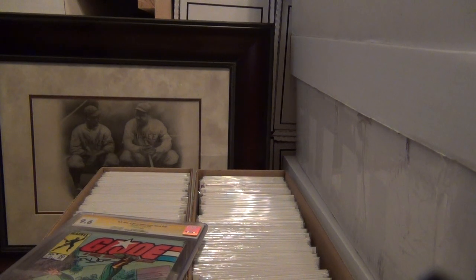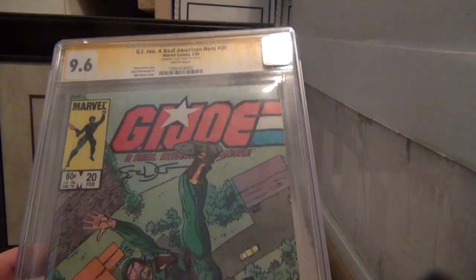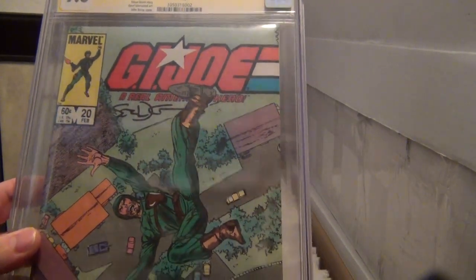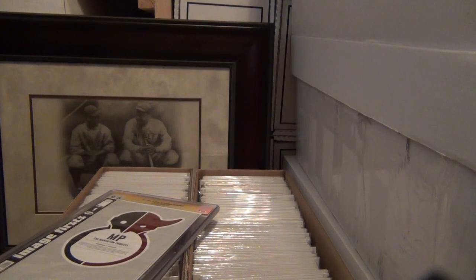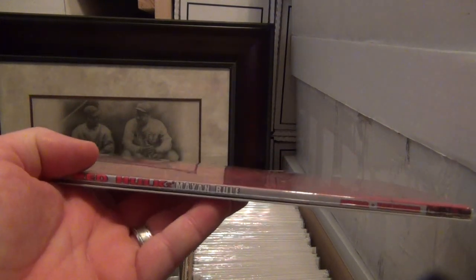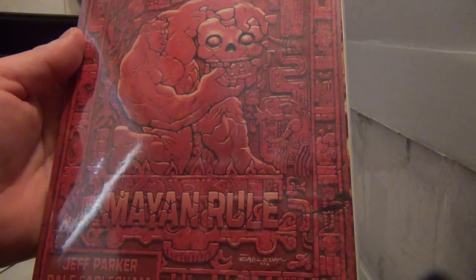So let's get to the contest winnings from Jockus Nerdius. As you can see, of course, the 9.6 was the crown jewel. Really happy to get that one. Big Clutch fan. That was always one of my favorite covers. He also sent Manhattan Projects from Image, First #1. And he sent the Red Hulk. This is like a trade paperback, kind of a thick formatted book, The Mayan Rule. Real happy to get that one.